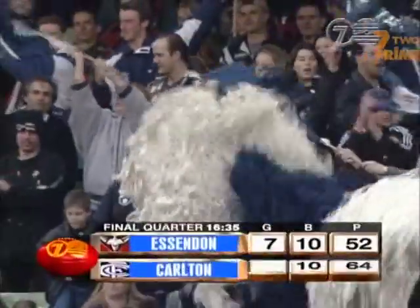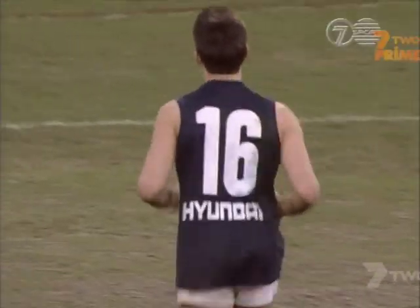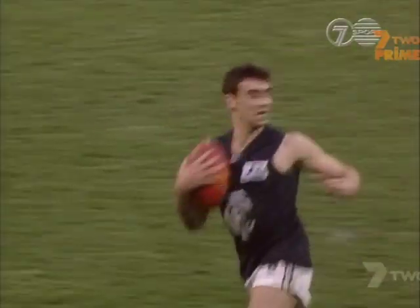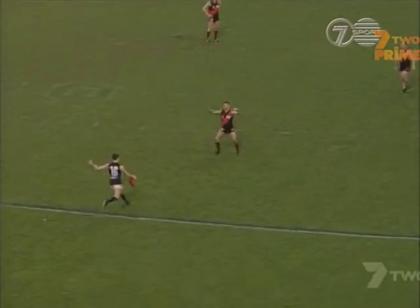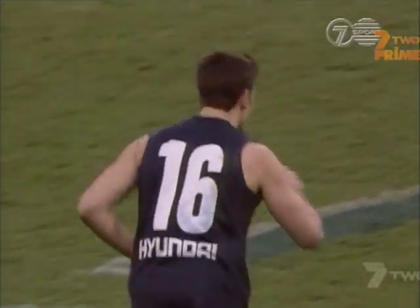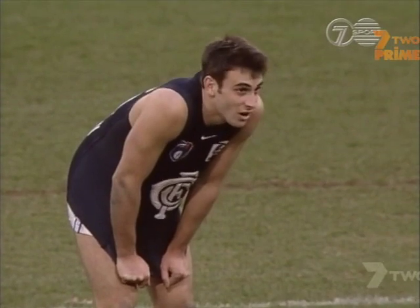Well, that one really did sting the Bombers after getting off to a good start in this final term. A quick rebounding goal to the Blues has robbed them of momentum, and now they really have to just start it all over again. But after ignoring the Mackay lead, Scott Camporelli took it upon himself to go back and kick the goal, and he did it pretty well. Tough shot from outside the 50.